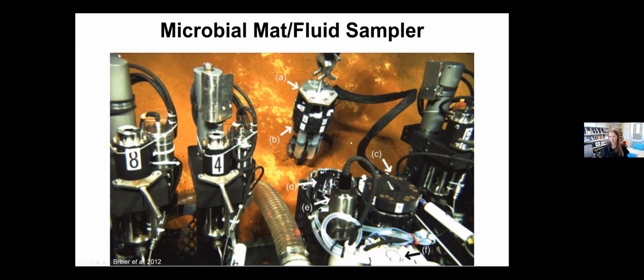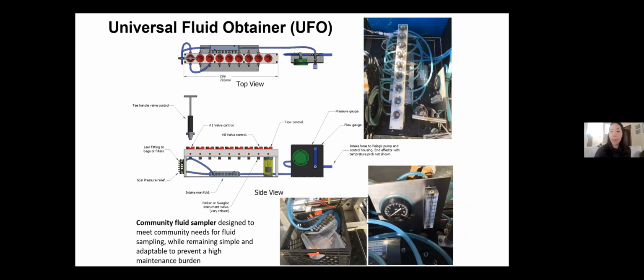So the next thing I want to do is hand this off to Rika to talk about the UFO sampler. She has 2 slides in here. Rika? Yeah, thanks, Julie. Okay, so I'm going to be telling you all about the Universal Fluid Obtainer, or the UFO.